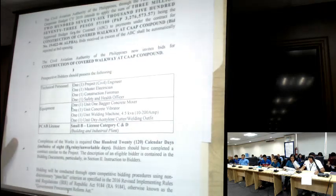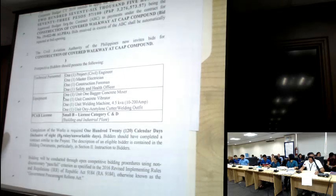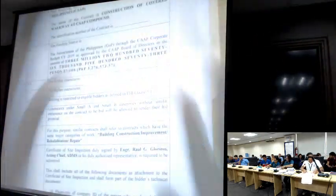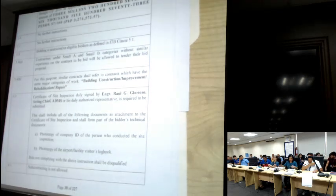It is open to all contractors with PCAB small B license category C and D for building in Mindanao. Completion of works is 120 calendar days, inclusive of 8 rainy and unworkable days. Cost of bidding documents is 5,000 pesos. Under item 5.4 of the BDS, similar contract shall refer to building construction, improvement, rehabilitation, and repair. The certificate of site inspection will be issued by the ADMS under Engineer Raul G. Glorioso, or his duly authorized representative. And again, the ADMS visitor's logbook and company ID are required to be submitted.